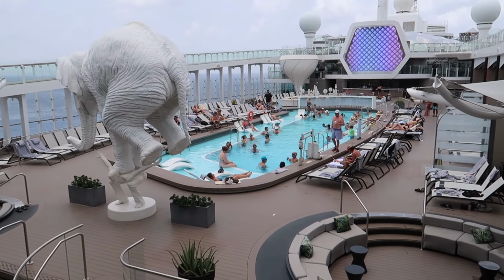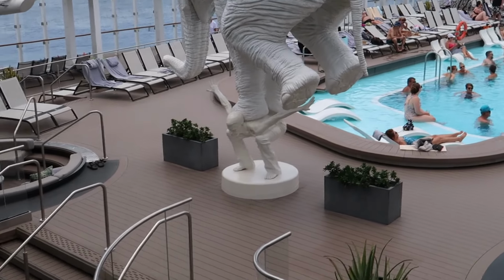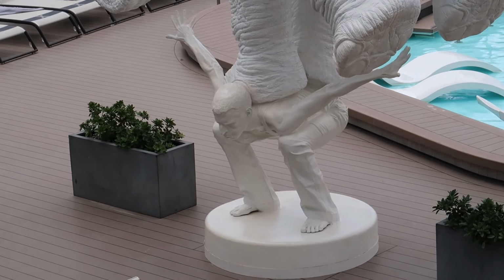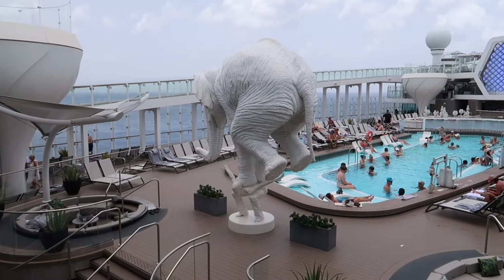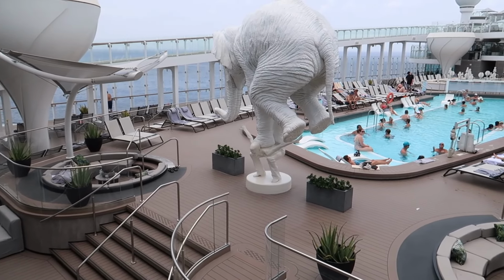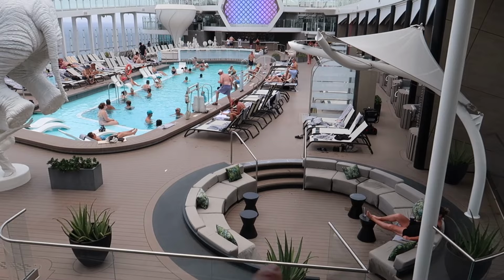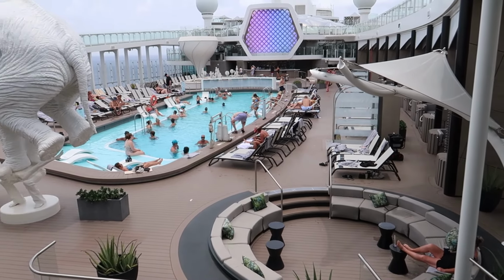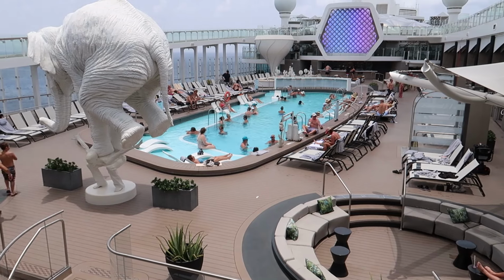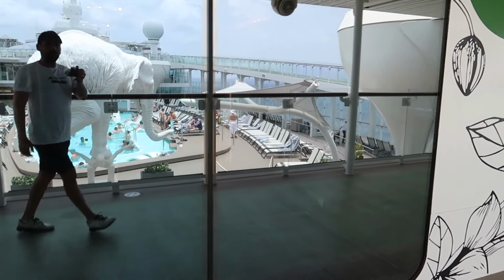So again, this is the pool area down here. I told you I'd get you guys a better look at the sculpture right here. So there's the man holding up the giant elephant on his back. So then I'll just basically give you another shot of the pool area here from a bit lower down. And then there's these really cool, kind of circular lounger areas here too. And I will also point out that they do have an accessible seat to get in for accessibility needs. So I'm going to head inside here just to head to an elevator.